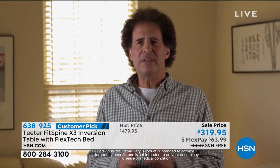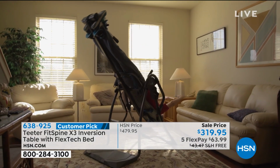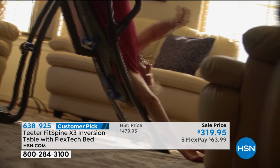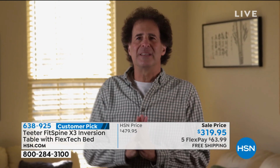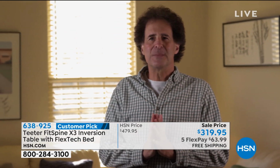I use my Teeter every day. I stretch, I listen to a little music, I breathe. It's something I look forward to. It makes me feel good. I love my Teeter. It's one of the best investments I've ever made.